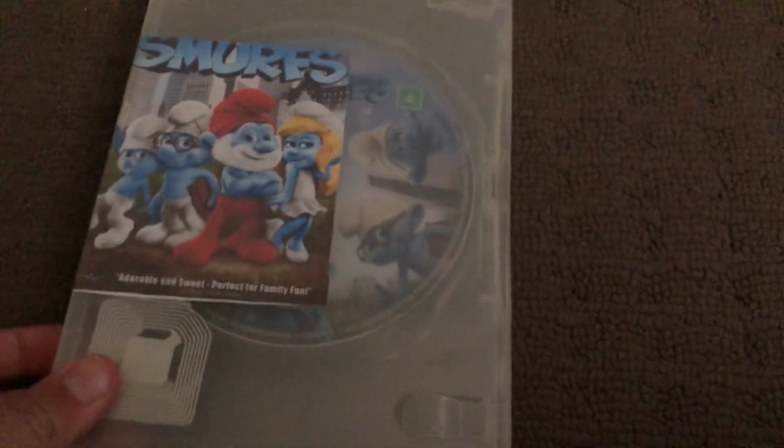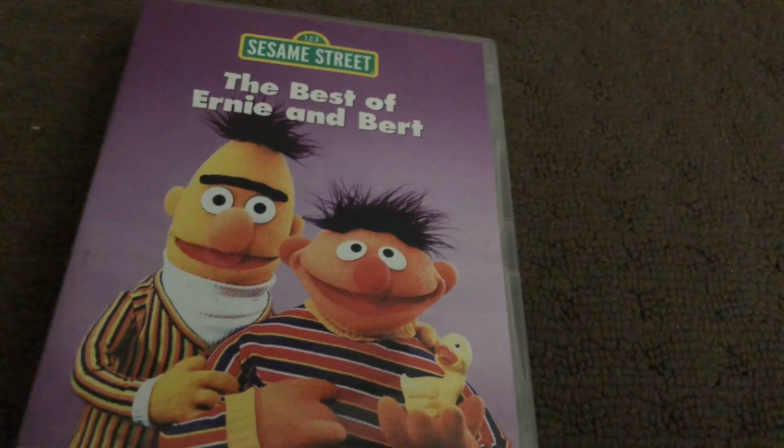Next up is The Smurfs 1, 2012 DVD. Here's the front, spine, and the back. Here's the disc. Next up is The Best of Ernie and Bert.